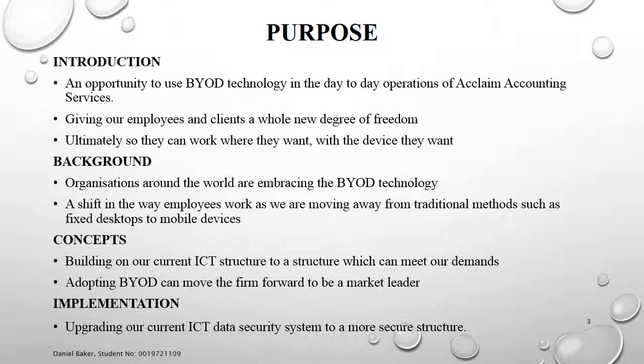Basically, building on our current ICT structure to a structure that can meet our demands of the future. By adopting BYD, we can move our firm forward to be a market leader in this area. The implementation of upgrading our current ICT data systems to a more secure structure.